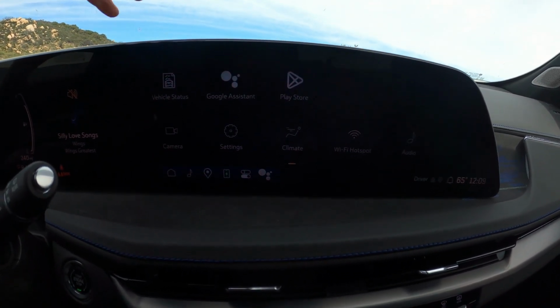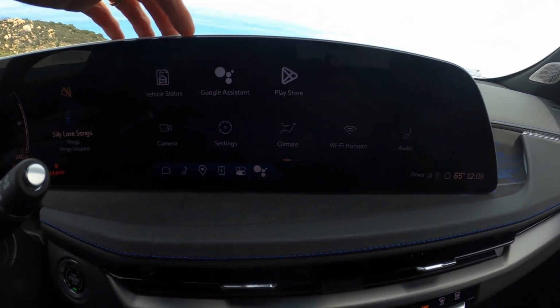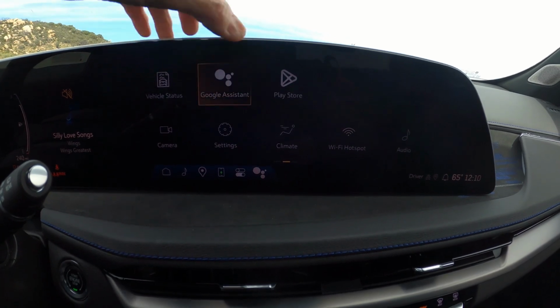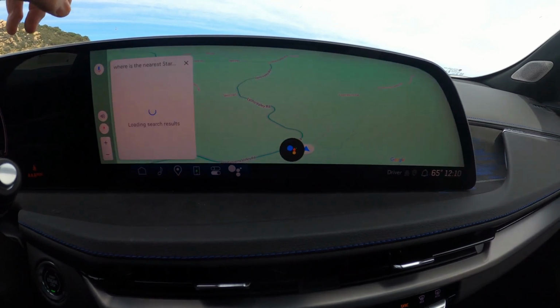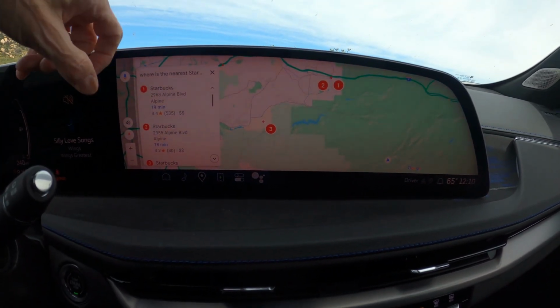Now, Cadillac, GM in general, are keeping for now Apple CarPlay and Android Auto, but I believe they're moving away from it and using Google Assistant, which is pretty good. Click on that. Where is the nearest Starbucks? And then it gives you, 19 minutes away.